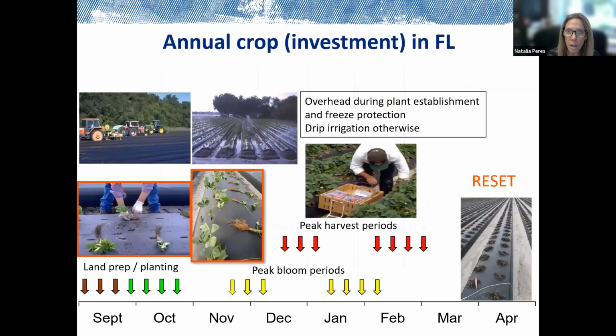So, in Florida, we grow strawberries as an annual crop, which again might be different in some of the other places in the north. We're about to start our season. We plant at the end of September, beginning of October, and the season goes all the way to March, April. It really depends on the market and in competition with California and Mexico. And at that time, we kill the crop and then we wait to replant the following season.